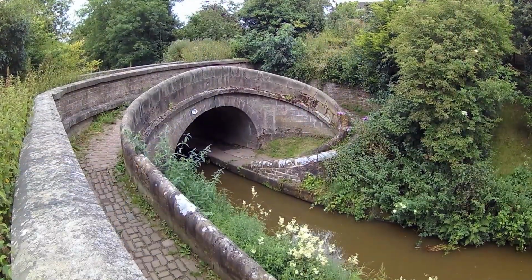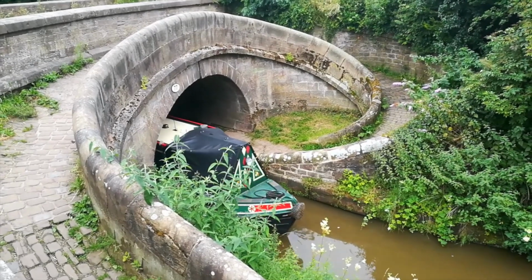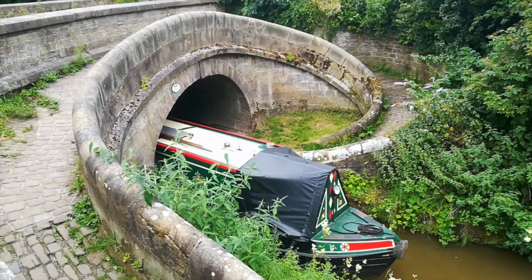Another characteristic of the Mac are the roving bridges. Sometimes they're called turnover bridges, or known to the locals as snake bridges. Now these were designed so that in the days when the boats were towed by a horse, the horses could cross over the canal without being unhitched from the boats. Clever, eh?